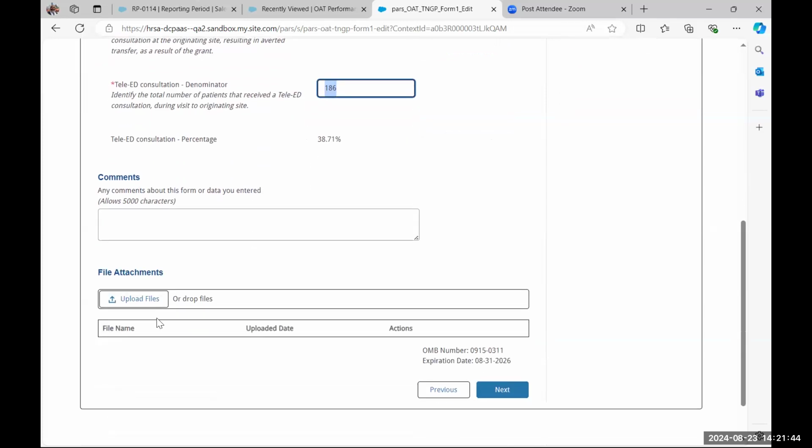And below that, we come to the comments section. This is where you can add any additional comments or any additional explanation that you want to give to your project officer about the information that you're reporting in your performance report. The comments are optional. It allows up to 5,000 characters. The comments are form-level comments, which means that if you put a comment in on a particular form, it's only going to be seen on that one form. It's not going to be seen on any other form. But you will be able to see it in all of the steps throughout the one form.